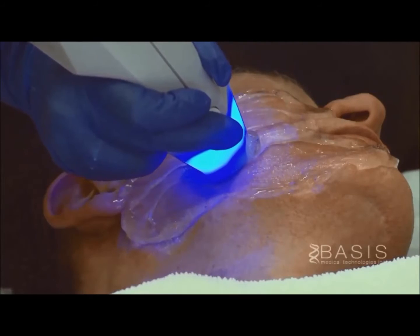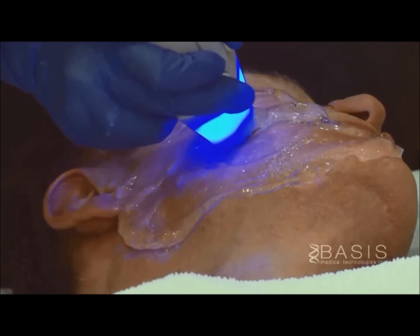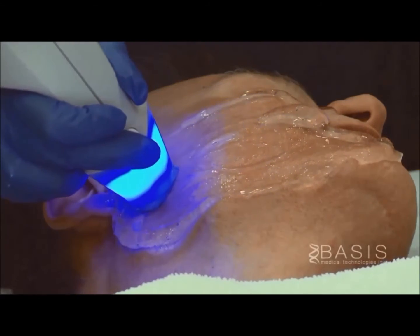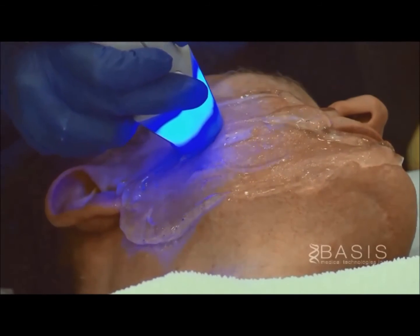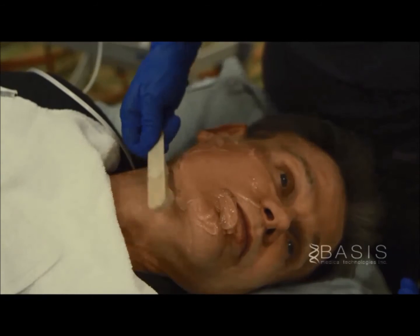Remember to use gentle downward pressure and be sure to maintain the applicator tip perpendicular to the treatment area to ensure proper contact of tip to tissue. After you've completed the 6 minutes, you may leave the gel in place and add or move gel to the chin strap.